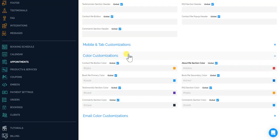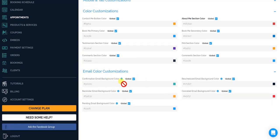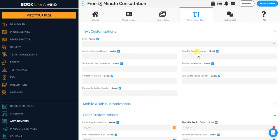Right? Color customizations. So you could pull in the global colors, or you could change the color of every single page. And again, I'm not going to go into too much detail now because there's a lot to cover, and I'll create separate videos for this. But just showing you what could be done, and same thing with the emails that go out. Again, you could just cut. The easiest thing to do is keep the global settings if you want everything to look uniform. But if you want to have custom colors for the emails that go out, or custom colors for your pages, you can now do that.